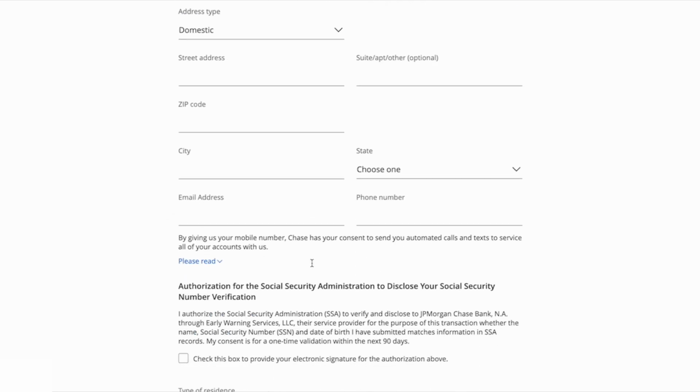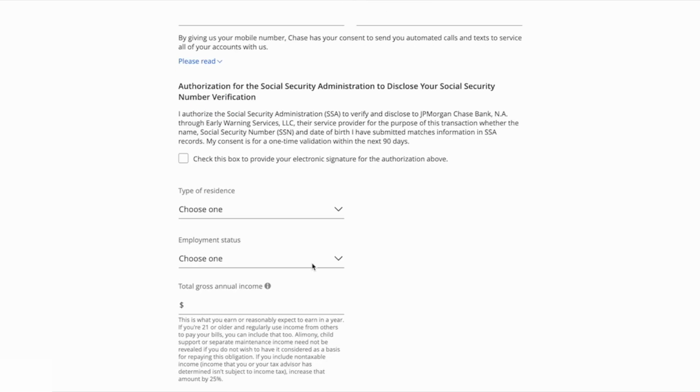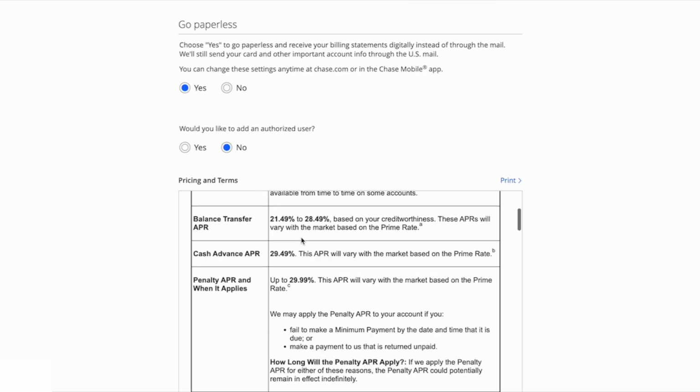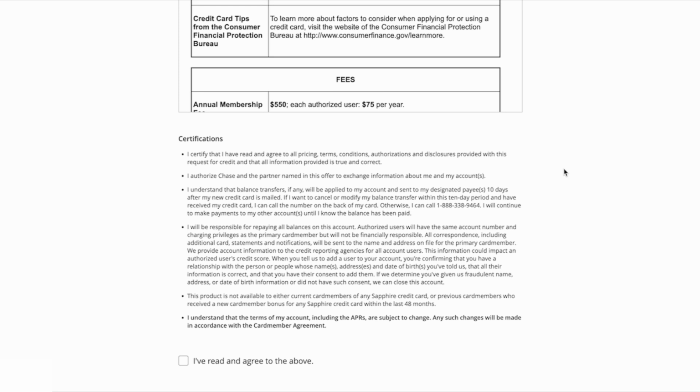You'll also need your address of residence, and this should be on file for things that you've applied for before. What type of residence you have, your employment status, and your annual income. Once you have all of that information ready, get ready to fill it out in forms like these and then hit submit. If a credit card issuer requires any documents from you after you submit an application, they'll let you know exactly what is required and how to submit those documents.